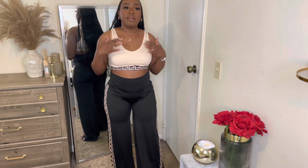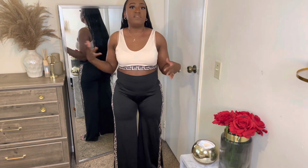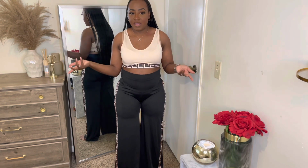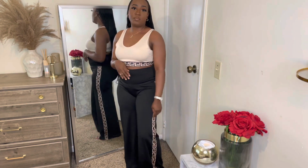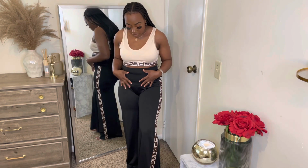I do have on a bra that's the same color as the top, so that kind of helps with it not being so visible. So just note to the homegirls, make sure you have on the same color bra, and that'll help with it being a little bit sheer. The sizing, I do feel like I could have sized down because it is a little bit loose on me, or at least the top is. I feel like the pants are good.